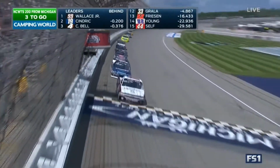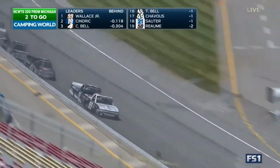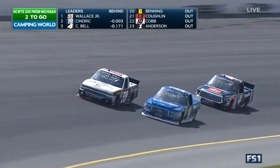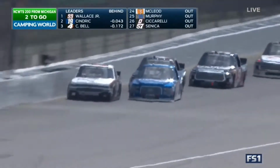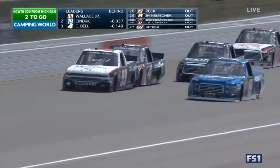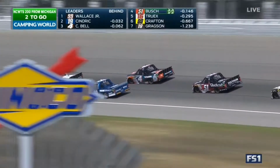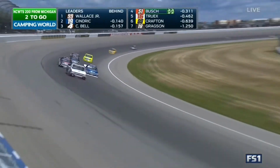Coming to 2 to go, 2 laps remaining. What a year it has been for Bubba Wallace. His Xfinity team shut down after just 12 starts this season, and now going for the lead again is Austin Cindric. Can he make it stick? Is he going to have any help from Christopher Bell? Cindric alongside of Wallace. Bell behind Wallace giving a push. Here comes Kyle Busch to the bottom. Wallace still out front, but barely. Cindric not giving up on the inside.